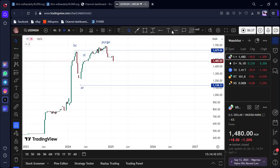So this will actually set the tone for Naira. So now you have your last point of supply, LPS. Let me represent this as a weak point. This is actually a sign of weakness, telling you that there is a change of character at the purge. When you see the purge, you just know that there is a change of character from bullish to bearish. So that is what is actually playing out here.